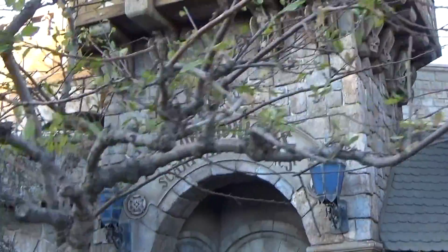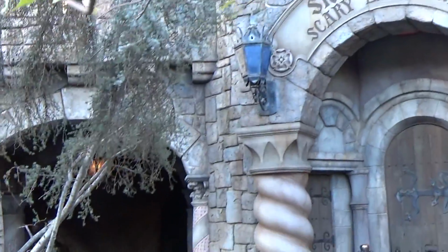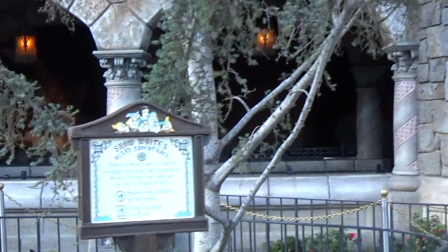If you're coming in as part of Extra Magic Hours or Magic Morning, the first thing that you have to remember is that actually only Fantasyland and Tomorrowland are open, and not even the entire lands, but the vast majority of them. And so that does limit a little bit of what you can do. That doesn't mean that there's not plenty to do, but you don't have free range of the entire park.